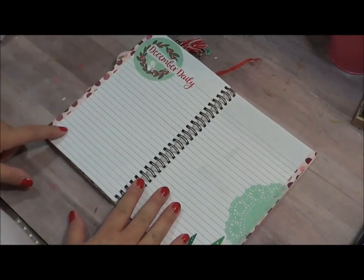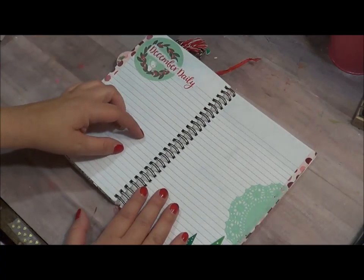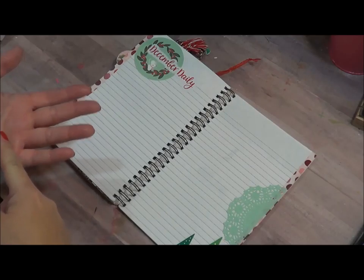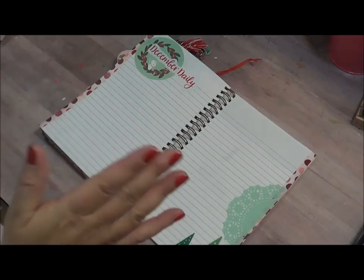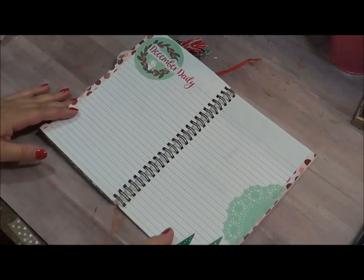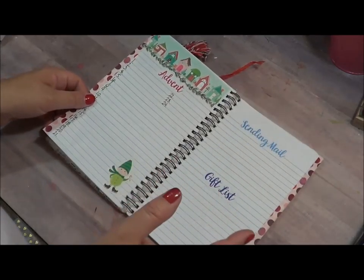So I'll go ahead and write the numbers in here, and I will write down what I did that day. Like if we had a band concert, that's what I'm going to document. So that way when I'm going through and doing my pictures, I'm also documenting my December daily. So I'm picking those pictures up, or however you guys get your pictures. I know I use Walgreens, so I'll just go by there and pick those up on the way home or something like that.